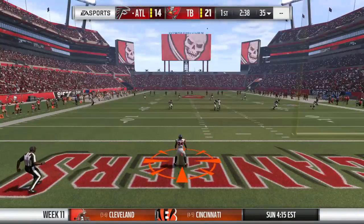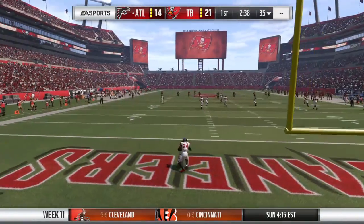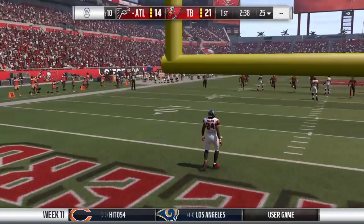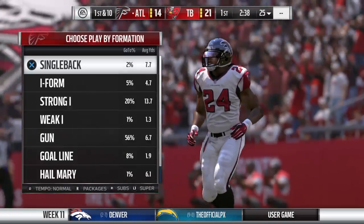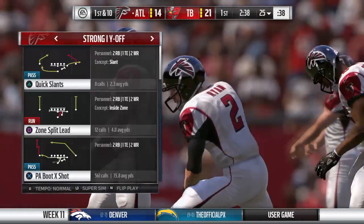3 drives, 3 touchdowns. Yeah, that's about as good as you can do, I guess. So, well done. Yeah, well done indeed. Tremendous execution. Atlanta now coming out on the field.